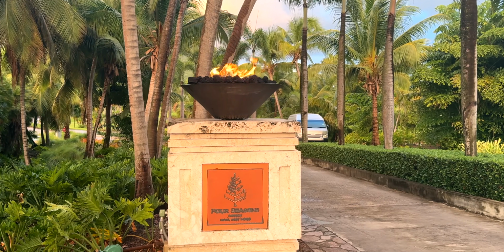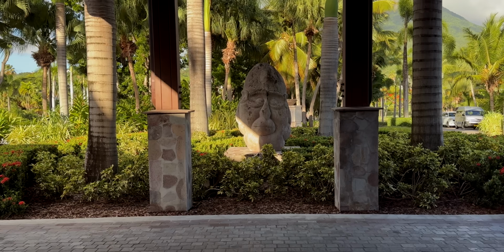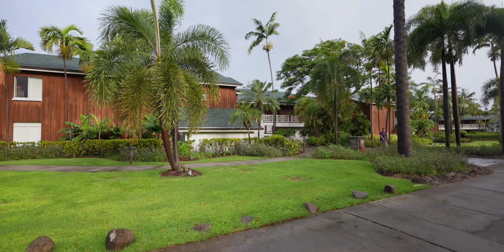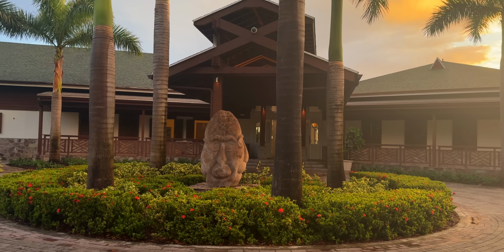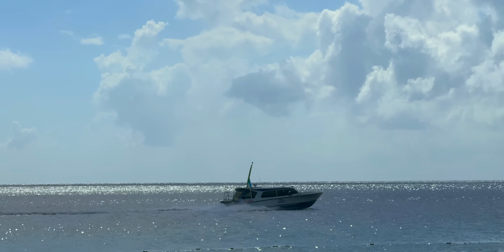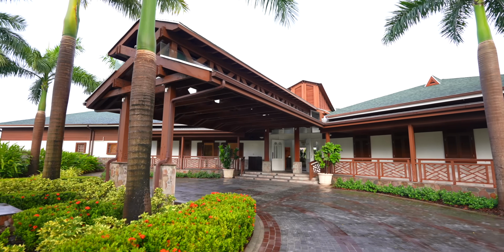Hello and welcome to the Four Seasons Resort in Nevis, West Indies. This beautiful resort has over 180 suites, rooms, and villas for you to stay in. We're going to look at everything from the restaurants to the amenities, do a room tour, and talk about how to even get to this resort and what to do off property. So let's start out in the lobby.